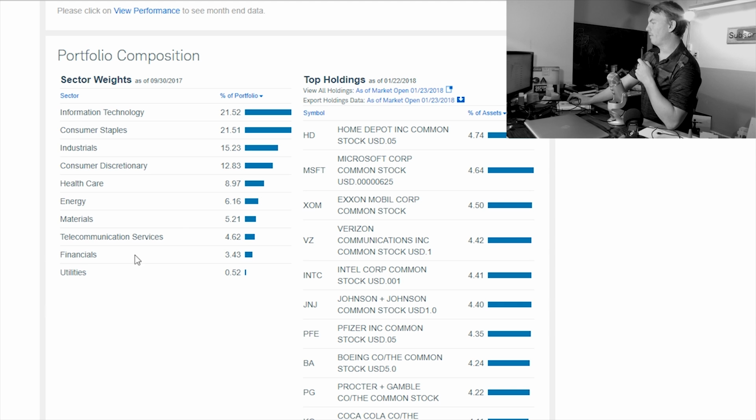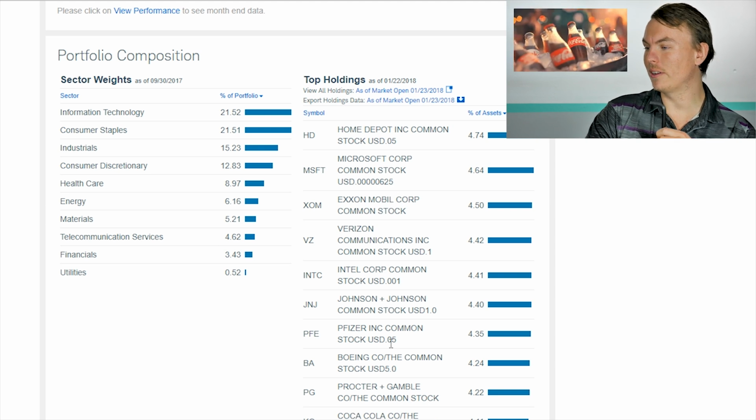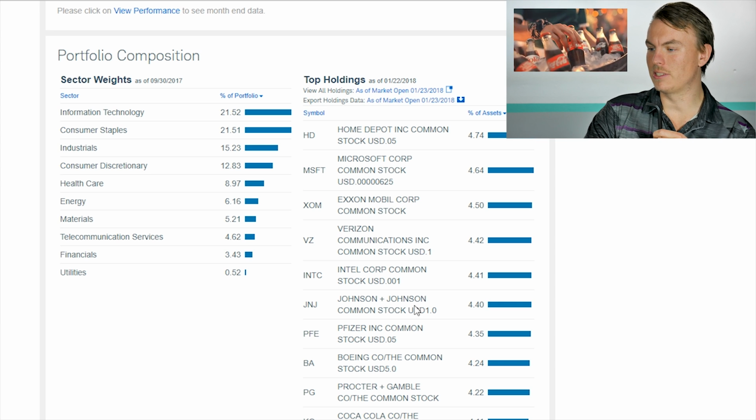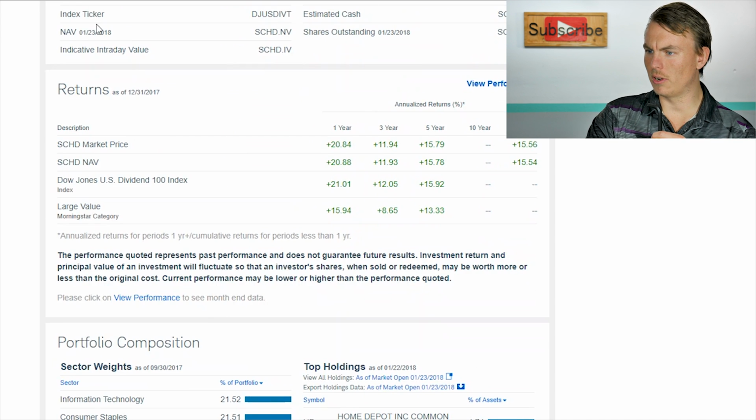I like the fact that financials is way down here, especially when you compare it to the other ETF that you're talking about. The top holdings are all super solid, finishing off with Coca-Cola, and Coca-Cola has been a pretty solid stock. And I also like the fact that none of the stocks up here at the top are financials. Let's go ahead and look at the charts.